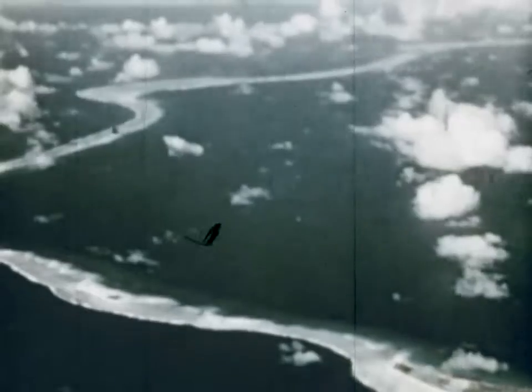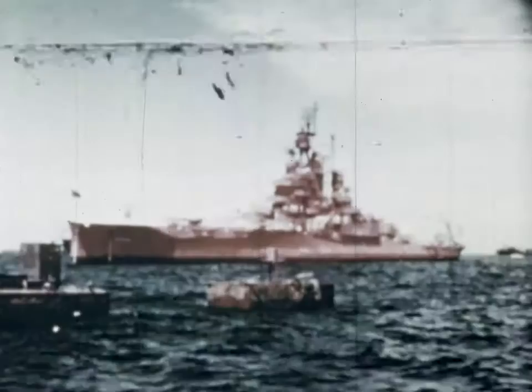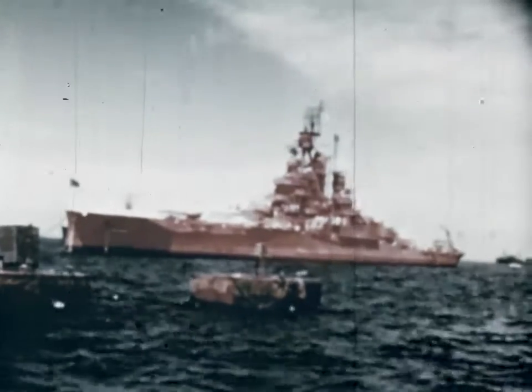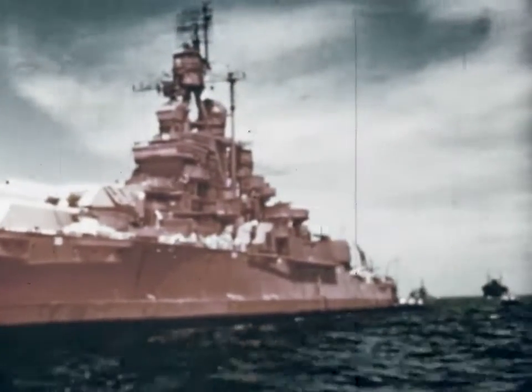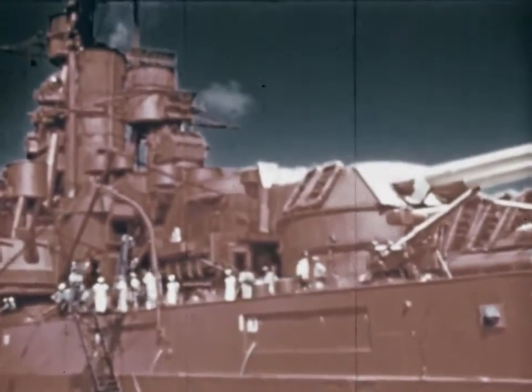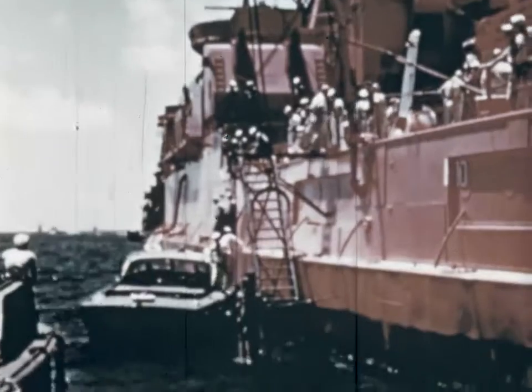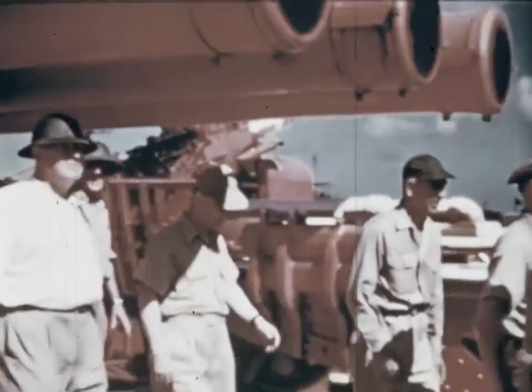The target orientation for Test Able was based on the directive of the Joint Chiefs of Staff. It required that the 90 ships anchored in Bikini Lagoon be so disposed as to secure graded ship damage ranging from maximum to minimum. The battleship USS Nevada, bomb aiming point, has been anchored at the exact center of the target array.